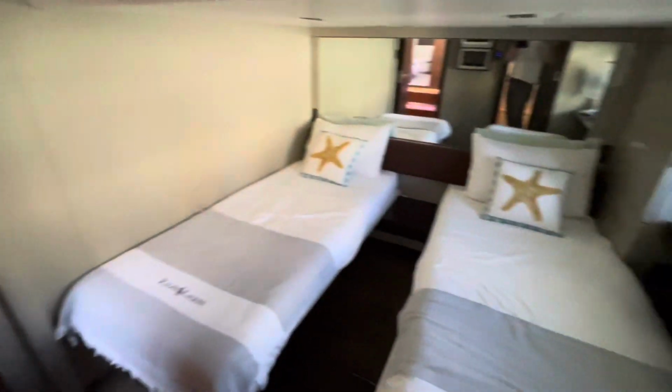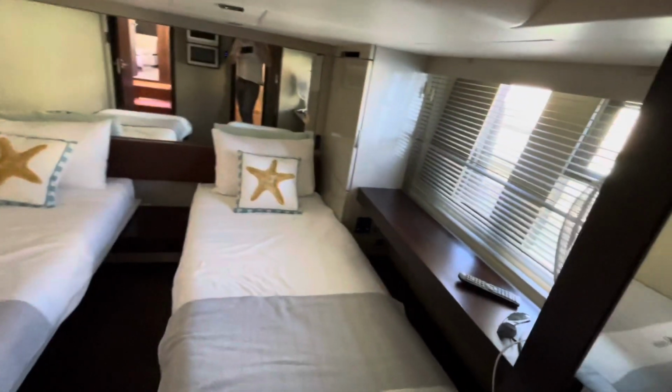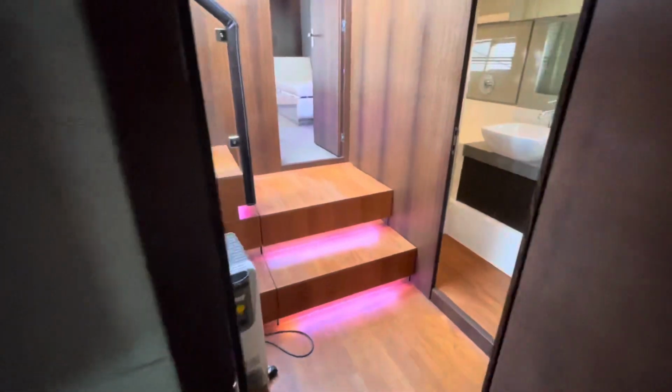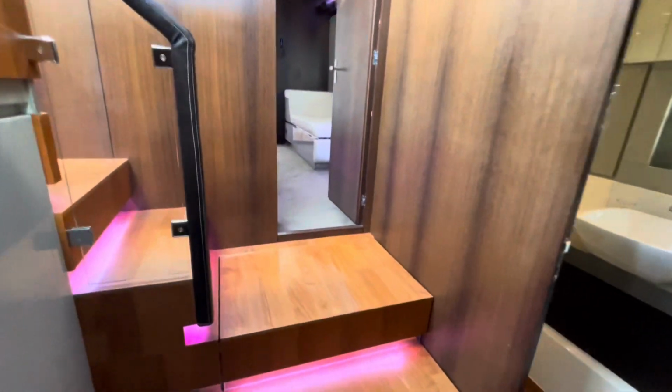There's a lot of space in this cabin. It's slightly asymmetric, I would say. So it's just a little bit bigger, this cabin. Lovely finish all the way through. It just smells fresh and clean. Nice big solid doors, everything you'd expect from a Fairline. The woodwork's really nice all the way through as well.